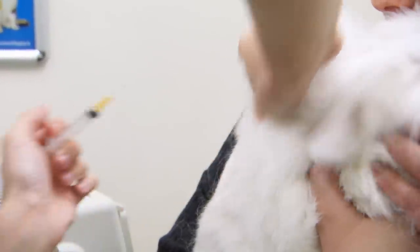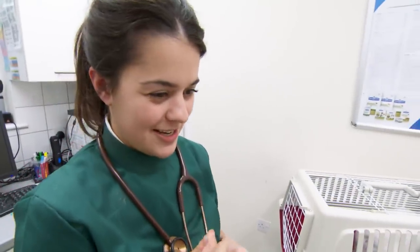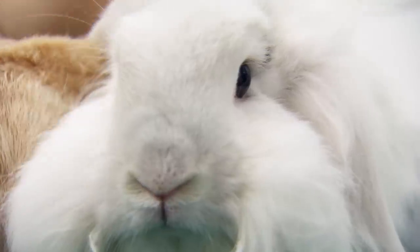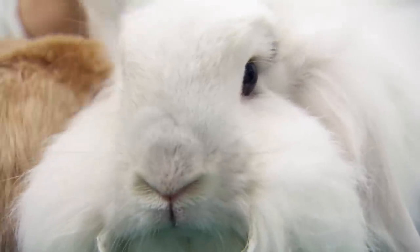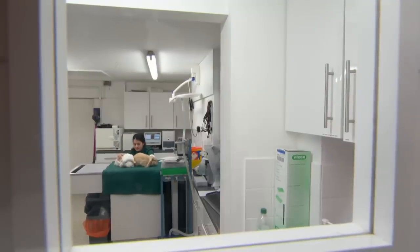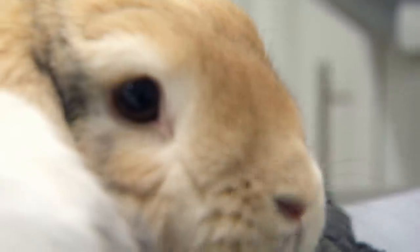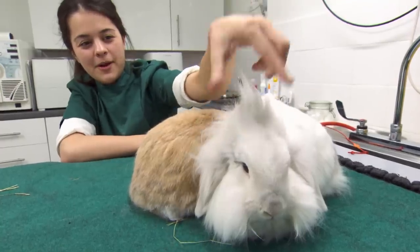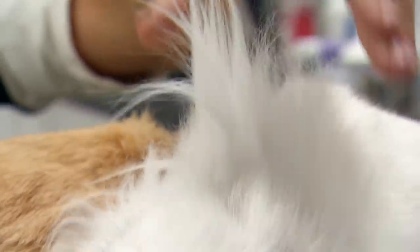There we go. Well done. Didn't even notice. You're a very good girl. I mean, boy. There are 1.5 million pet rabbits in the UK, and 50% of them are thought to be not properly vaccinated. I need to vaccinate, and I need to encourage others to vaccinate as well. I'll give her a proper mohawk with a 50s quiff. It's a good look. I don't think she's impressed.